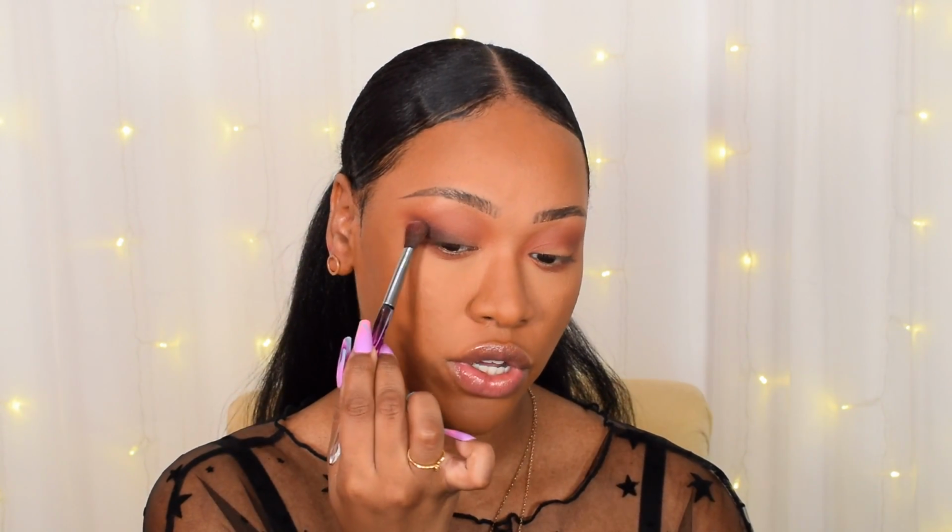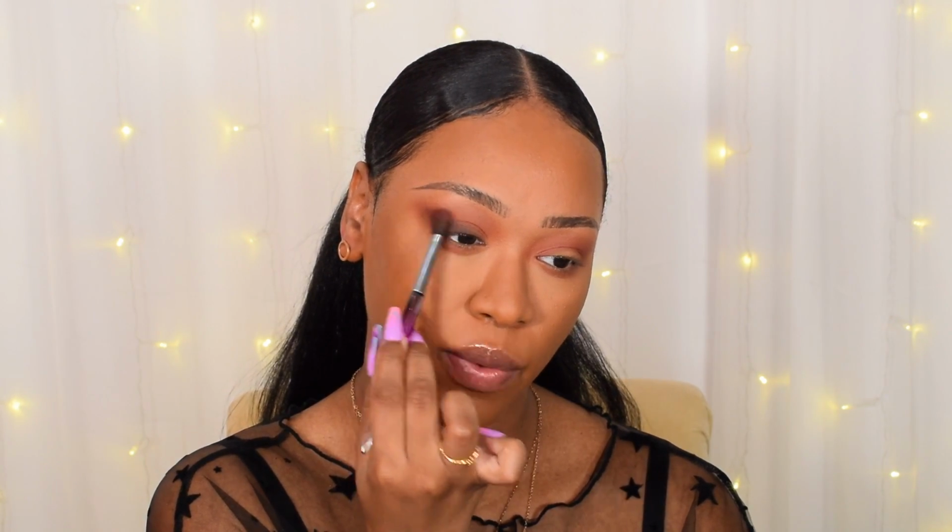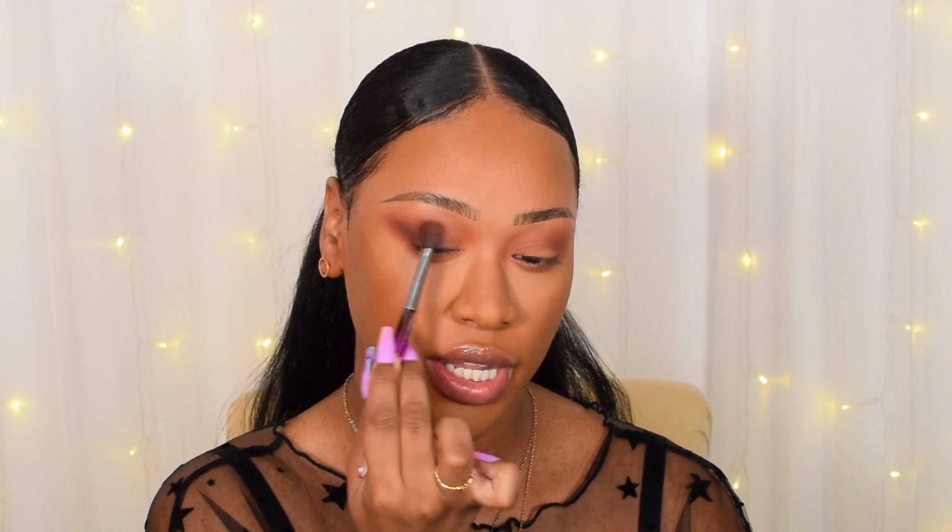Of course, when people do looks like this, sometimes they just use tape to make sure that shape is sharp, but I'm not trying to do any sharp lines today. Just want to make a nice diffused wing, and I'm also going to bring it at an angle so it goes inwards as well, so it's not just a wing, it's more like a smoky outer V made into a wing. I hope this is making sense.